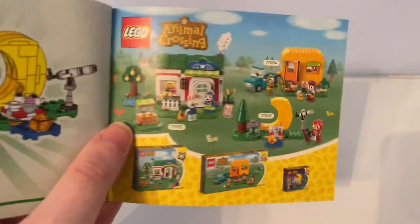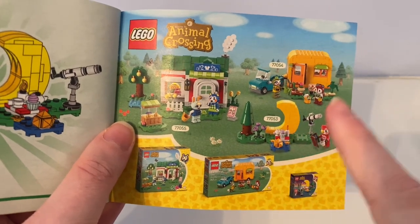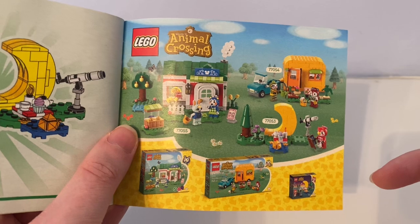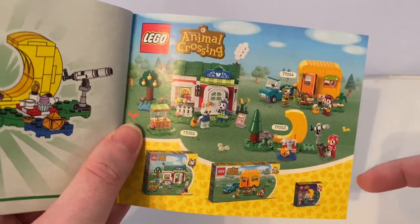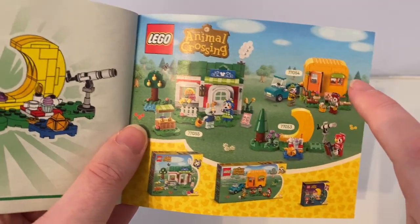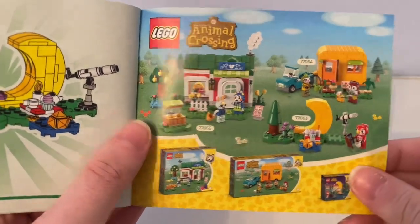As you can see, it also shows two of these other new Lego Animal Crossing sets that are out for 2025. Well, soon I think I should get this Able Sisters tailor shop and Leif's caravan that came with Poppy.